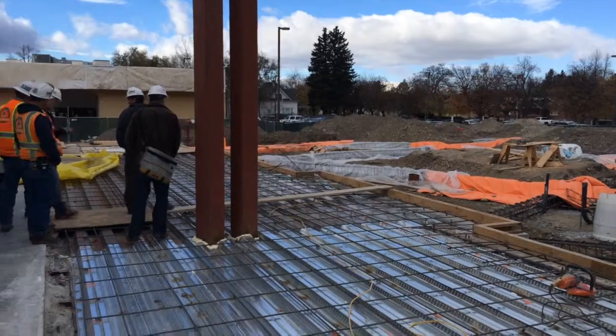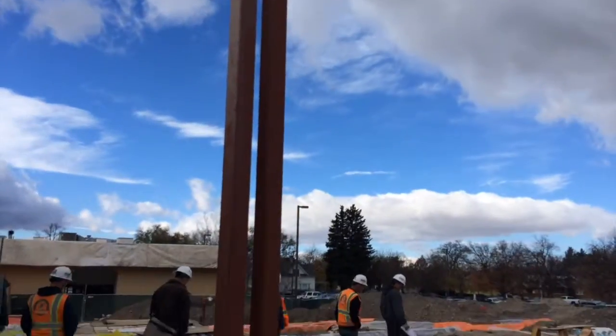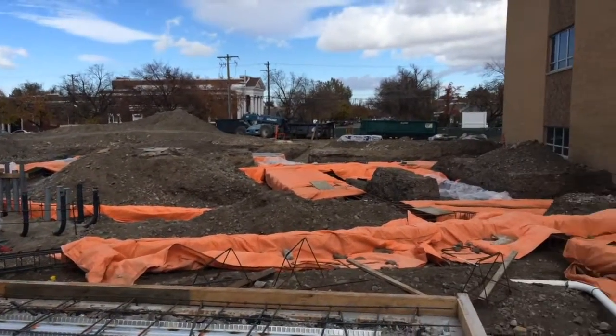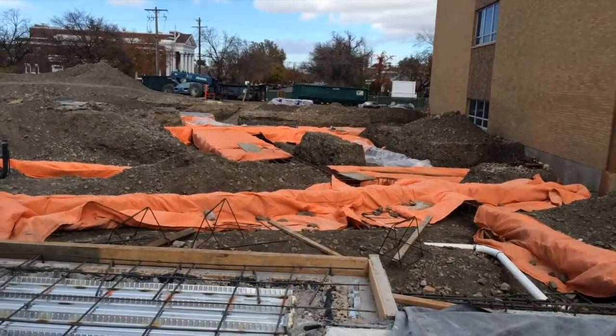A couple pillars that have gone through the bathroom areas are already up for the learning spaces that will be coming in on this side. So even though most of the work that is being seen is on the east side, there is work that is currently being done on the west side of the building as well.